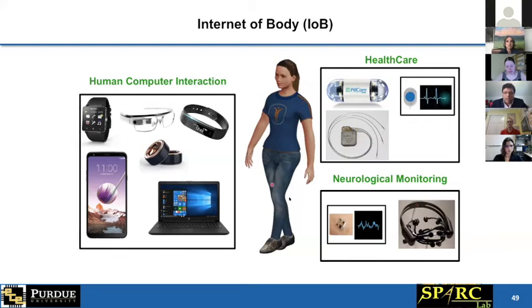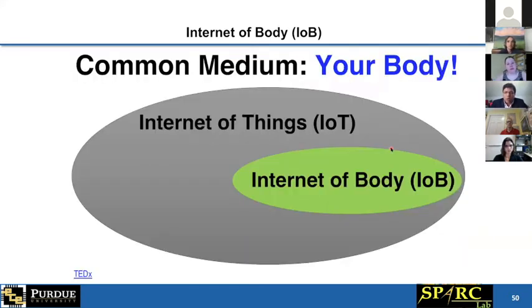Around our body, there are going to be many consumer electronic devices, as you can see on the left, as well as many medical devices, as you can see on the right. These devices are going to form a subset of the Internet of Things, or IoT, as we know. And they're going to have a common distinguishing feature: all of them are on or in your body. So they have a common medium, that is your body. And hence, there is a new term that is emerging, Internet of Body. So these medical and consumer devices are going to be part of this network called Internet of Body, or IOB.